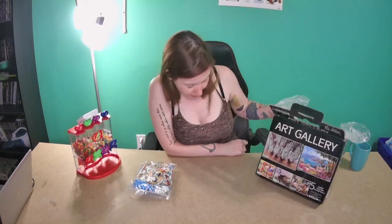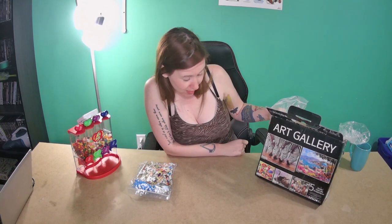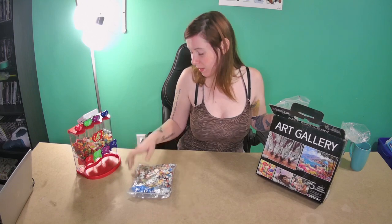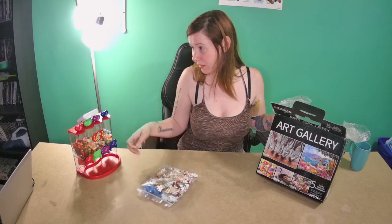On deck is the colorful 500 piece puzzle right here. Definitely unique. I kind of wonder if it's going to be easy or hard based on the fact that the colors all hippy hop all over the place, but the fact that it is super colorful. I'm going to rank this one at mid tier again because I've never done it before, but the color might make it easy or really difficult. It is the painty texture.